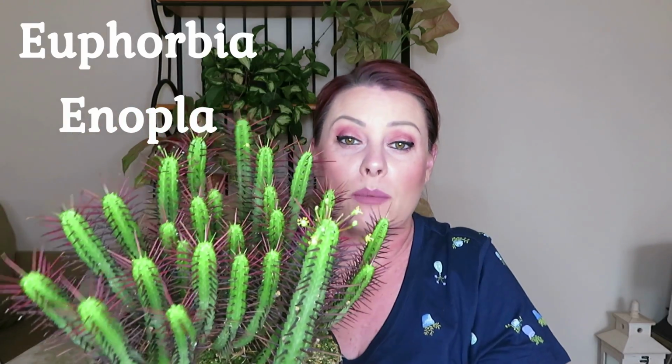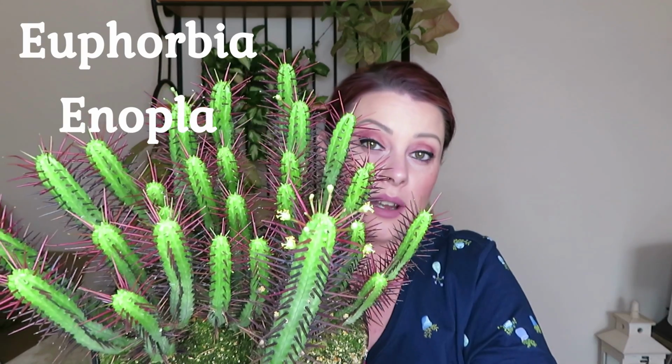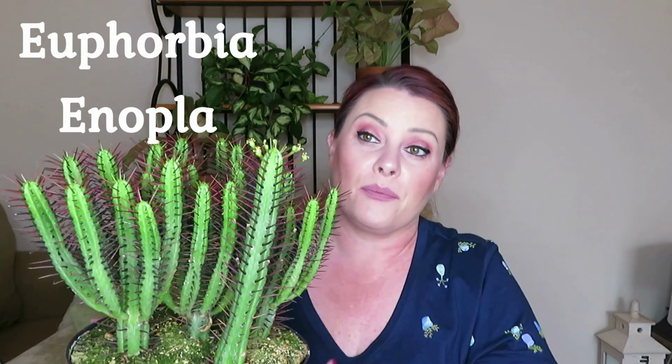So happy to find this plant. I thought it was a super cool plant. I really liked the maroon or reddish spines on this plant, and it is flowering for me up here on this one stalk here. So I thought that was pretty cool. It does sit in my south-facing window. It does get a lot of sunlight over there. So this is my first plant on my February plant haul.